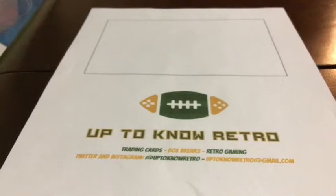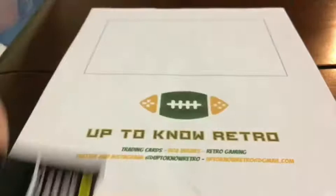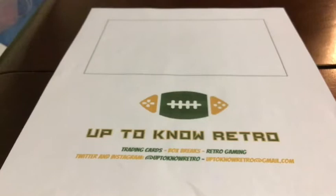Okay, so this one, we got a 1992 Donruss Triple Play, 15 baseball cards. Okay, so that's what we got. I don't know much about 1992 Triple Play. I see a lot of wax pack in here. But it's 100 cards.